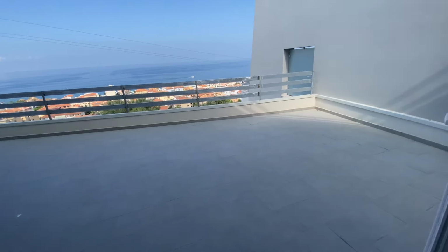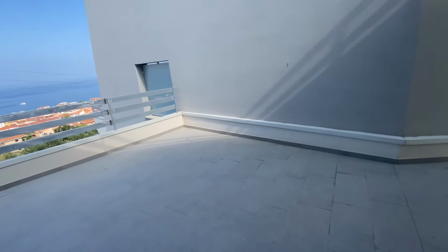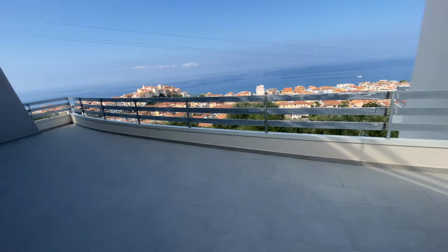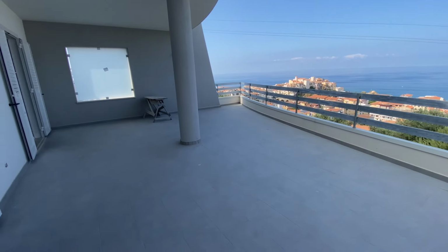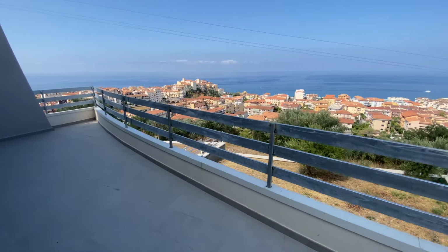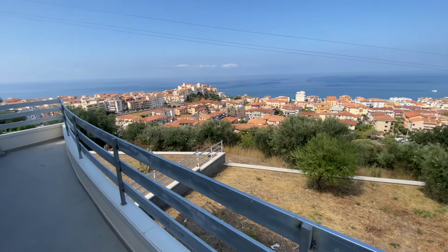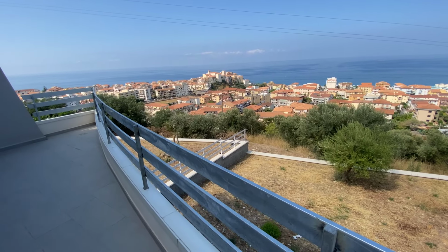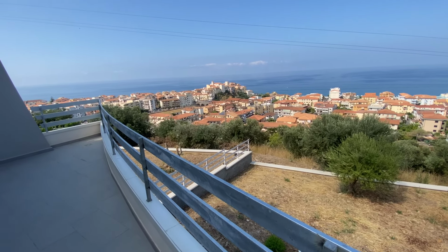Here it is. What I love is they maximize the outdoor space and the views. Around the corner is the roof terrace. I'll take you up in a minute. But here we are. Look at this gorgeous terrace, you guys. And from here, you can see Historic Center of Diamante. So you're not even 5 minutes, maybe 5-6 minutes from the Historic Center Diamante.